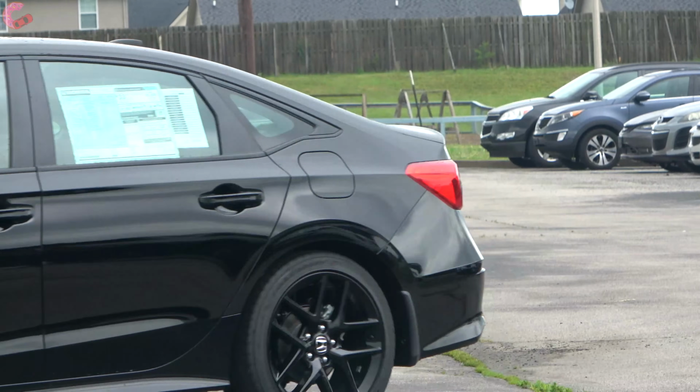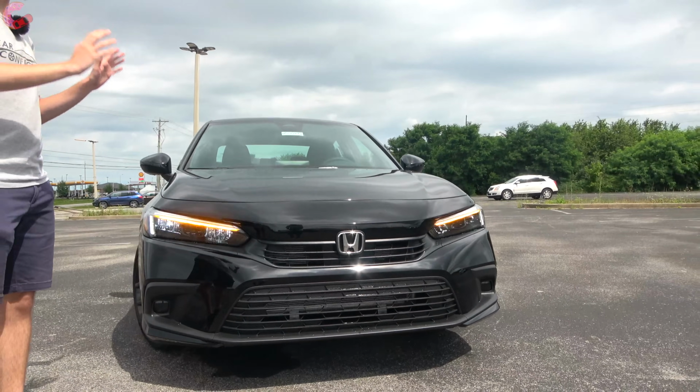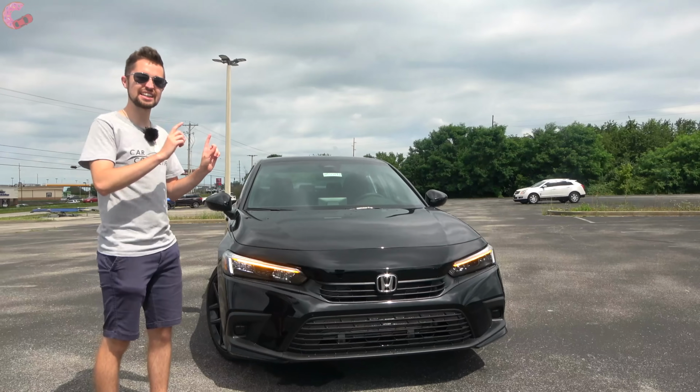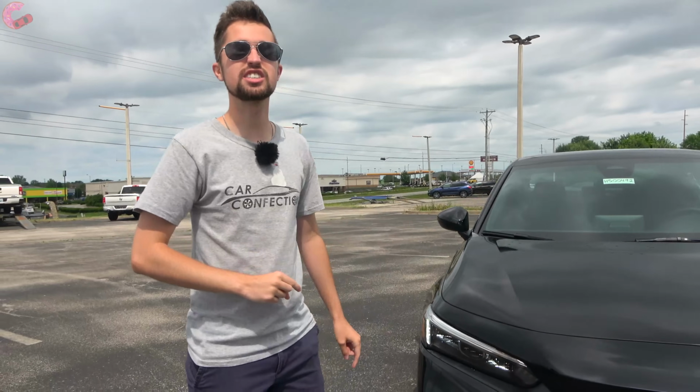because Honda says this is what the majority of you guys will buy. 40% will choose this Sport trim level because of its combination of value and style. So without further ado, let's go ahead and jump in and check out this Civic Sport.